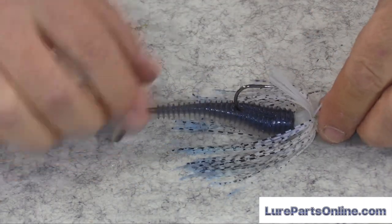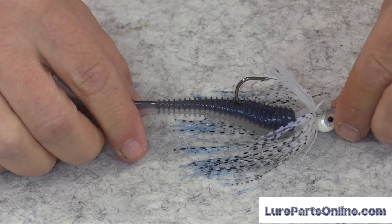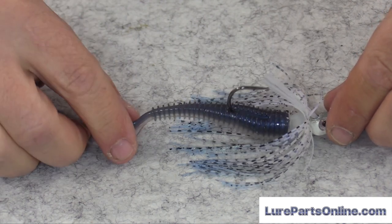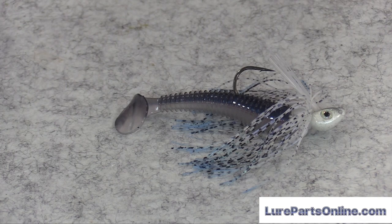And that is my swim jig right there when I throw a swim bait on as a trailer. A little bit later in the show, I'm going to discuss with you why I choose between this and a twin tail. But without question, these have been my most successful setups.